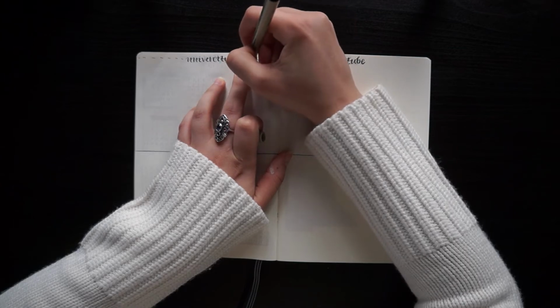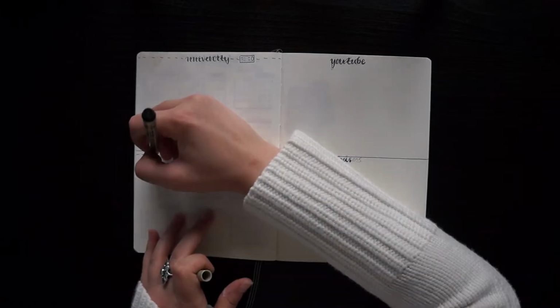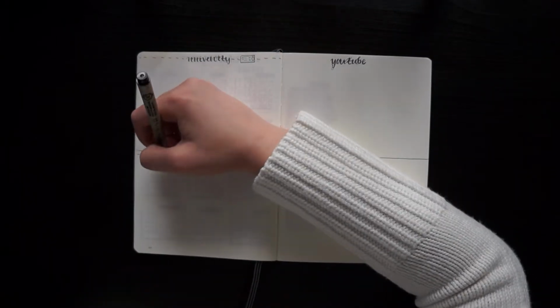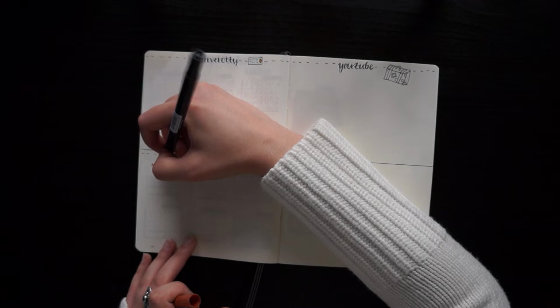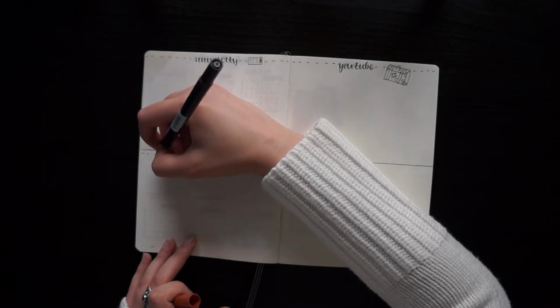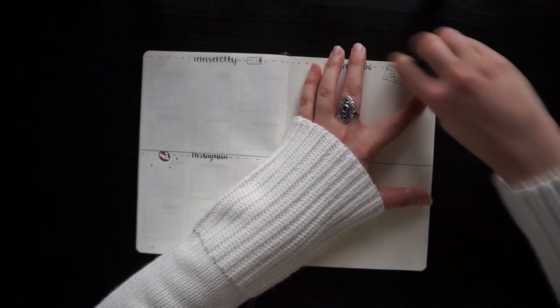It's been really hard to keep up with YouTube this year because I have so much stuff going on. I'm in my last year of university, and I also volunteered for the first time this year. So yeah, it's been really hard. I'm also adding some doodles in here, like really simple design, nothing very fancy.